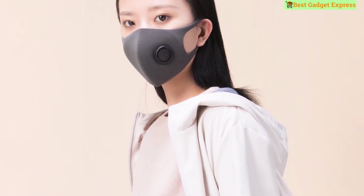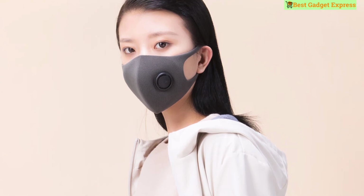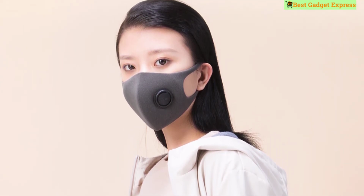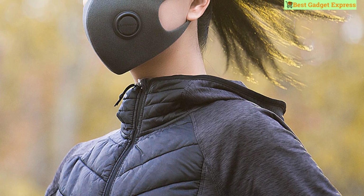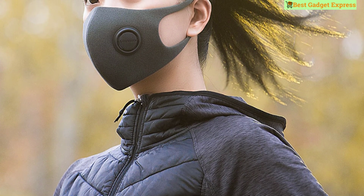a ventilating valve. The mask is safe and comfortable to wear, compact appearance, and lightweight design, a perfect gift for outdoor sports. So this is the best option for you to buy.